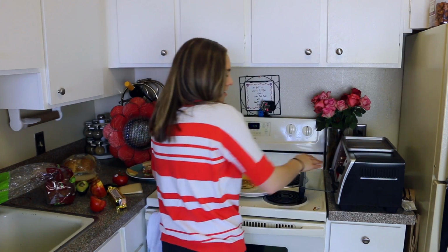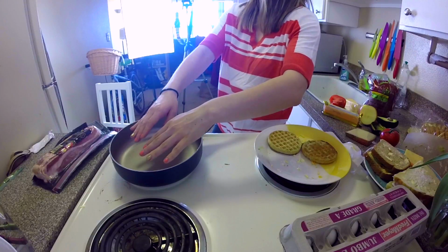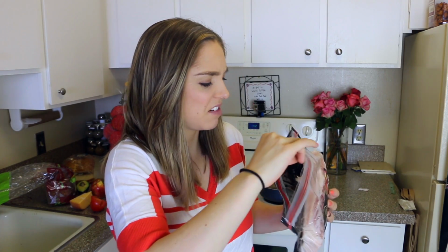Sometimes you just have to rush things. But see, that's why I suck at cooking. Now for our breakfast grilled cheese, we're obviously going to need, where did I put it? The bacon. Do I really have to wait until it's hot? I hate dealing with raw meat.